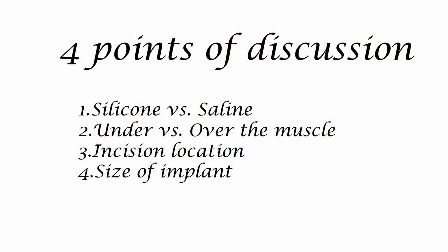The first one is whether you're going to have a silicone or saline implant. The second thing is where we're going to put that implant. Either we're going to go above the pectoralis muscle or below the pectoralis muscle. The third thing is where we're going to put that incision. There are 4 possible places to put them, but I have a pretty big bias for one particular one. We'll talk about that. And then the 4th decision is going to be sizing of it, and I'll talk a little bit about that. That's where we do the exam on the actual patient and pick a size that fits.